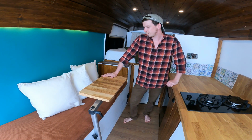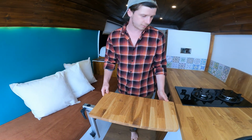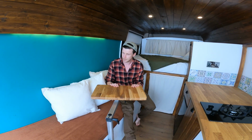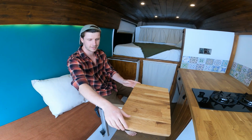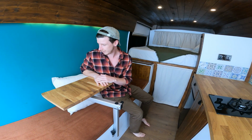Over here we have a Lagun table, which is very useful either for when you're cooking as an extra work surface, or over here as a laptop table. You've got some cushions behind you. Or if there's two of you sat on the bench, you could watch a movie. Many, many uses. Or you could stick it over here and eat your food together.